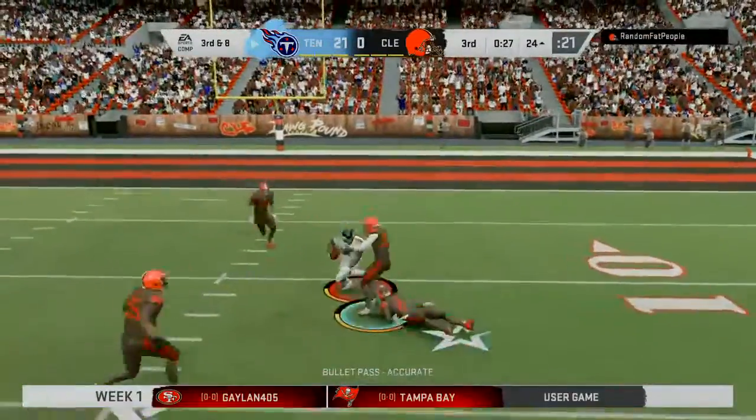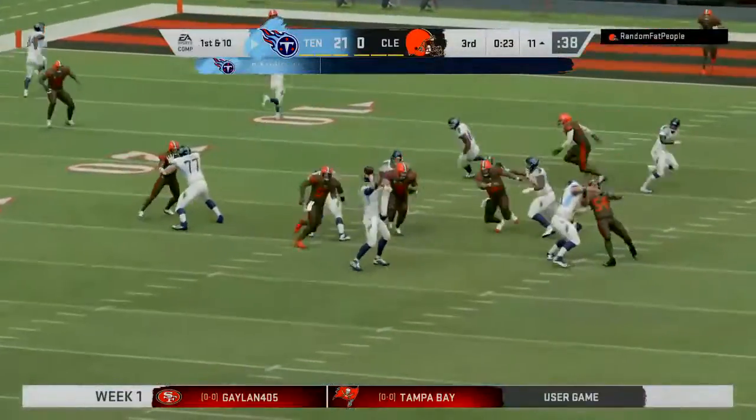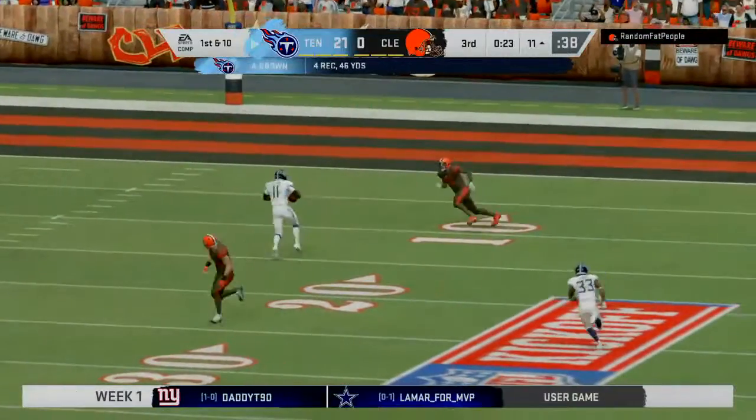He gets it to Brown, complete. And down inside the 15, shy of the 10. 13 yards is the pickup for Tennessee and a first down.